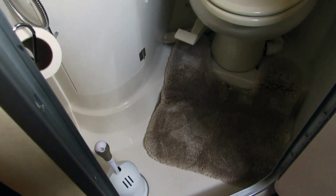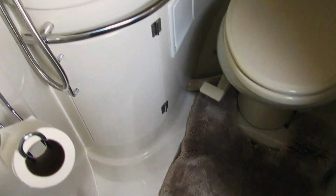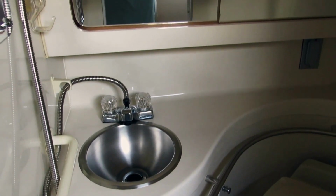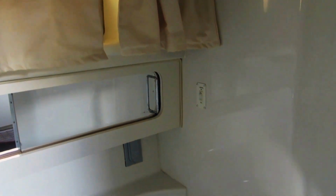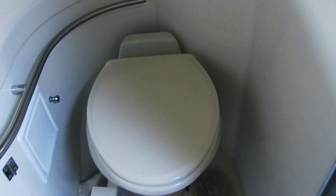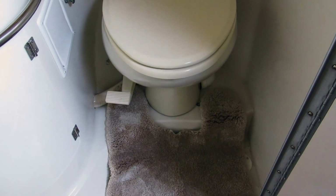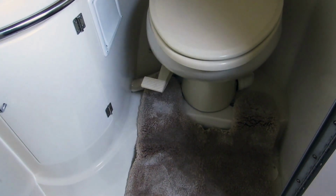The boat is very clean inside and out. This has a full vacuum flush head, shower, also has a window. Very, very clean and in excellent condition. It's a vacuum flush head, so it basically flushes like your toilet at home.